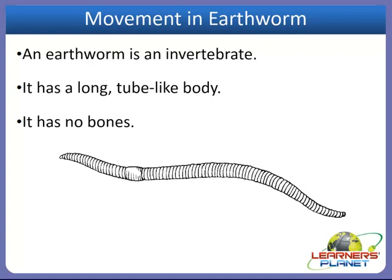Yes, movement in earthworm. So we studied about movement in cockroach. Now let us study about movement in earthworm. An earthworm is an invertebrate, which means it is an animal that does not have a backbone. It is not that they do not have a skeleton, but they do not have a backbone. In fact, they do not have any kind of bones, legs, eyes or teeth. They feel wet, slimy and squishy.